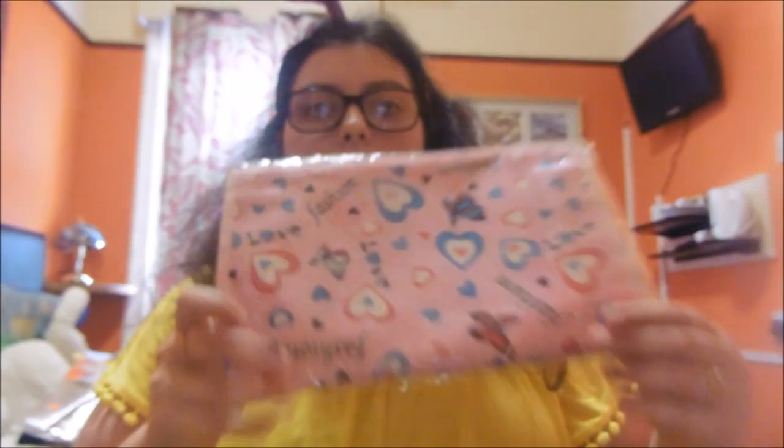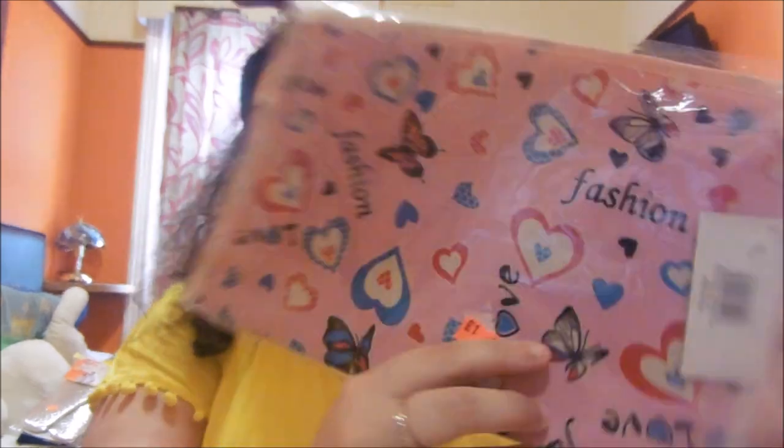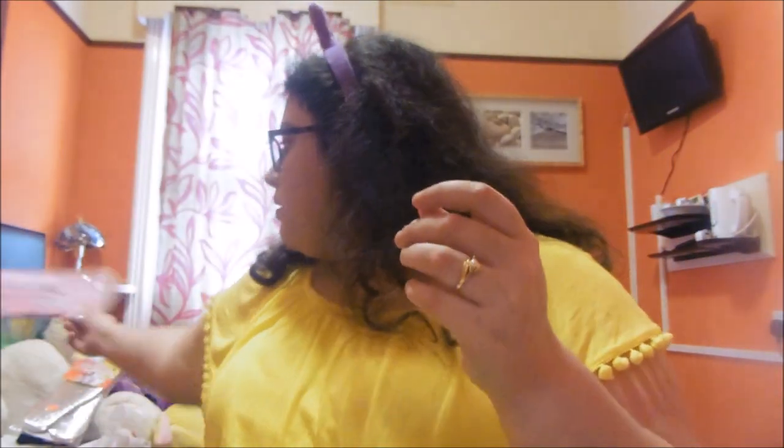And then I got this. My mum actually spied it for me and I was like in heaven. It's a huge, enormous makeup or toiletry bag. Obviously I'm going to use it for my makeup. And this was £1.99 from the discounted store.